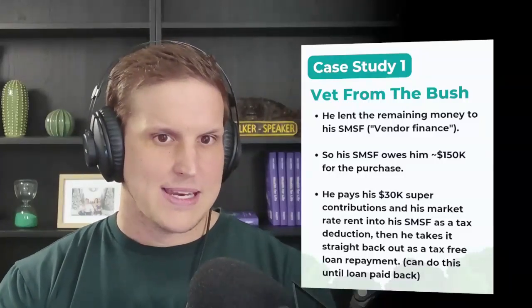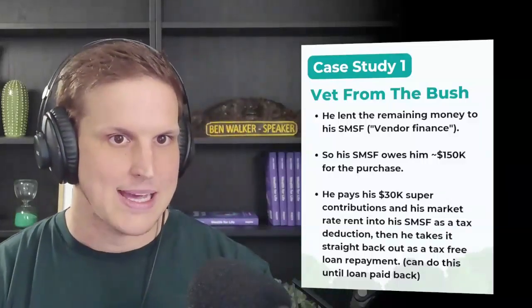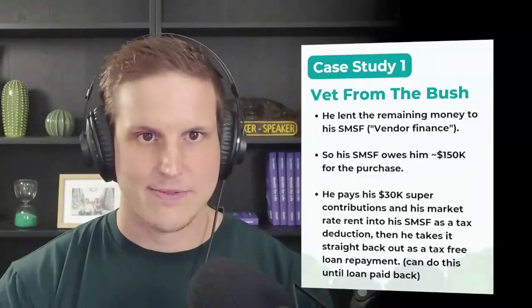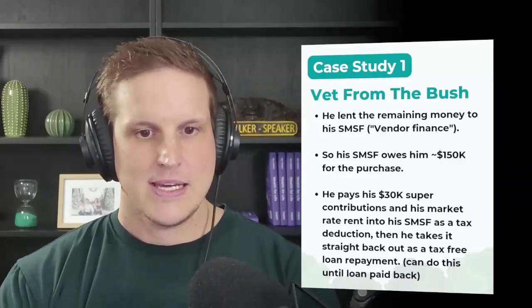It's pretty cool, and where this one's handy is if clients own a commercial property outside of super but are looking to get it into super, maybe for retirement. They want to move assets in there, long-term, for a better tax environment, and they've got a bit of equity. We can use this contribution strategy to get paid back on that vendor finance arrangement. So again, a little bit of a complex one, but fantastic in the right circumstances.